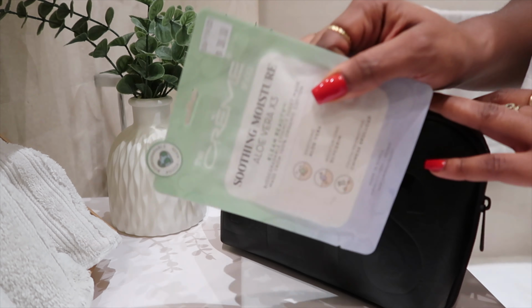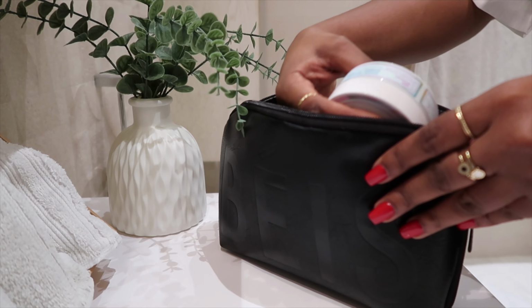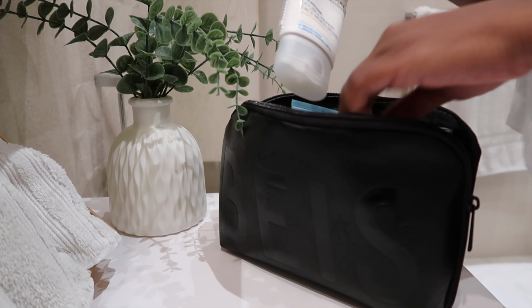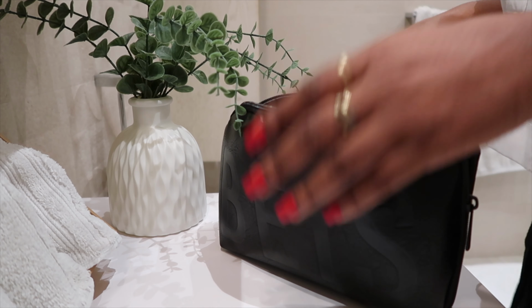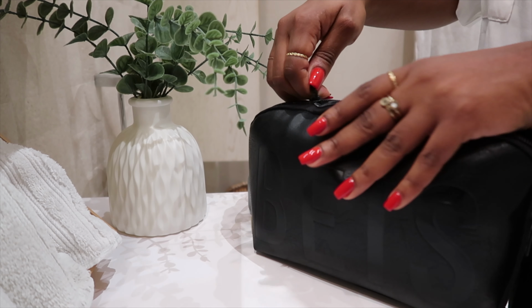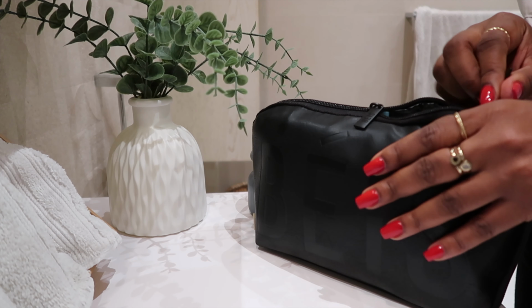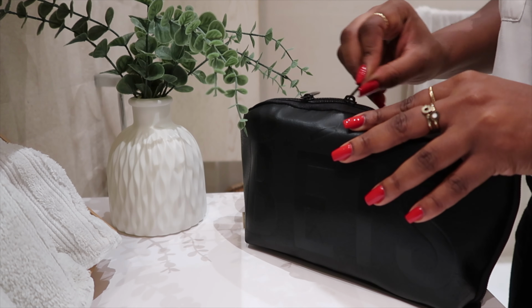So I use this pouch for all of my skincare items. So everything skincare, mouthwash, toothbrush, all of that goes into this particular pouch, and it works. When I say it works, it works. So these are definite gift items that you can gift your friends. Even if you don't give them the luggage pieces, you definitely can gift them the travel pieces, because it's something that they can use even in their everyday use.